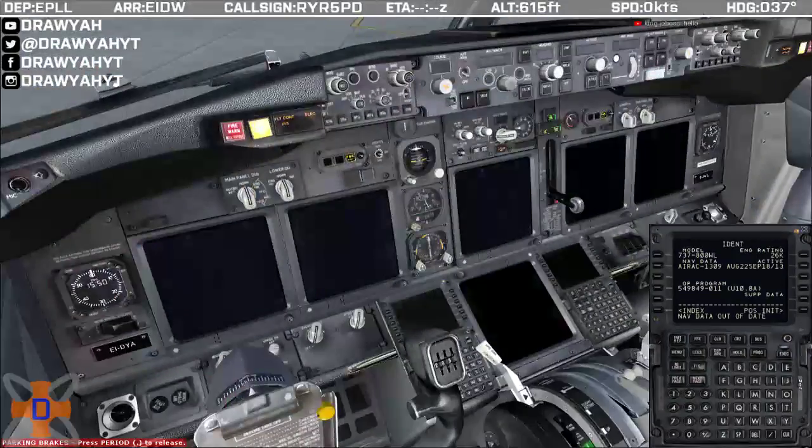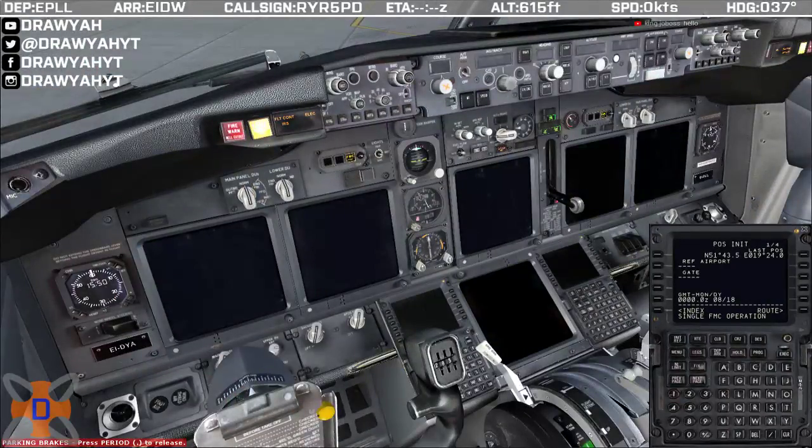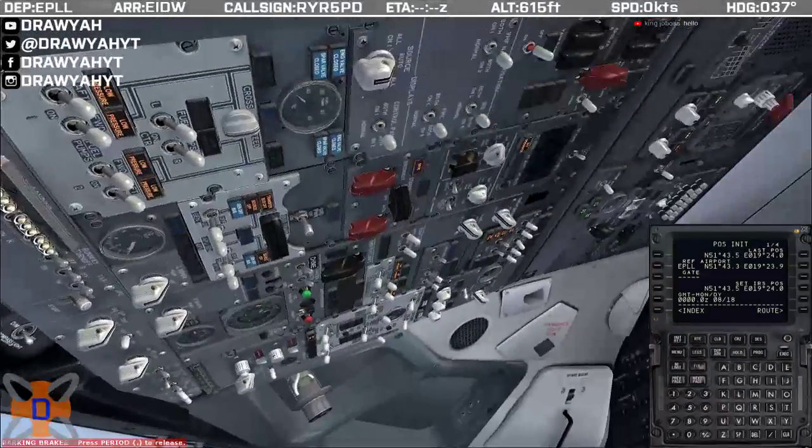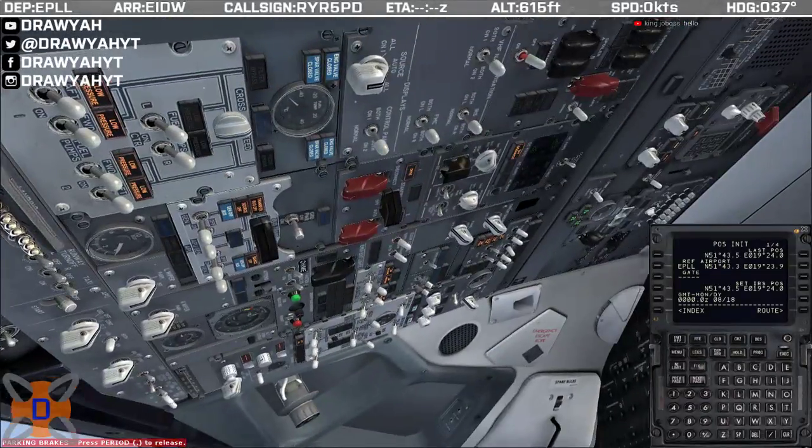Right, so line the IRS. Set up departure airport. So we are departing Echo, Papa, Lima, Lima. Gate, we are at gate Alpha 3, I believe. On database, we'll take the last position anyway, it's what we normally do. So take the last position. I've done that way too early. Hang on.